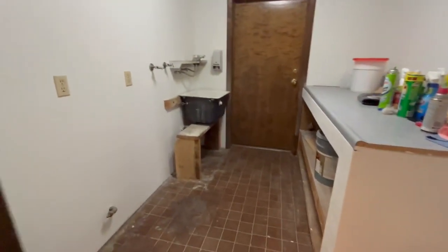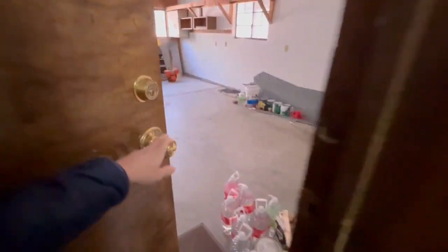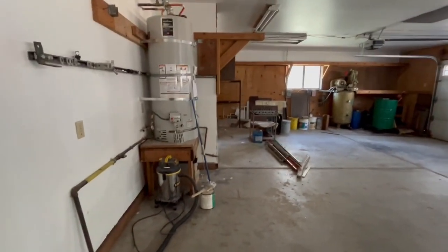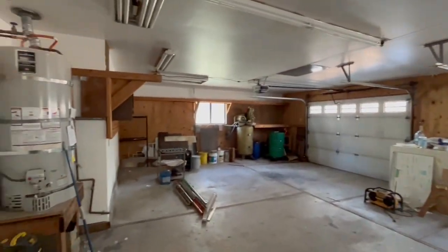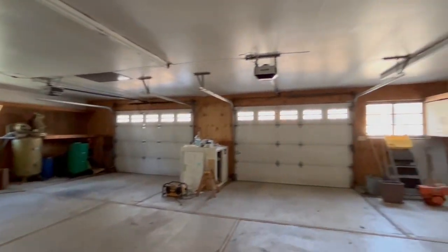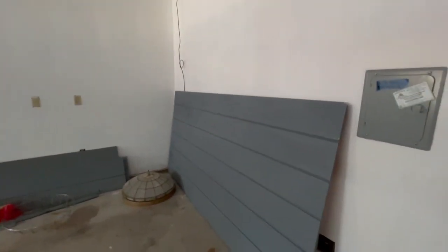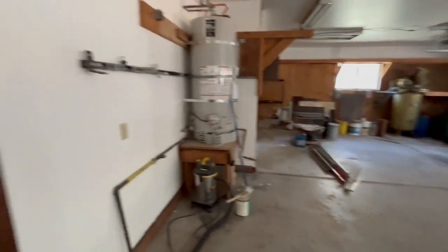Here we have the laundry room for the first floor. And then this is going to go into the garage. And so you could section off this garage and make it separate, if you wanted two people. Like you could put a little wall up there. Or just let the renters share a garage. Looks like a very large air compressor over there. But it is finished off. It does have electrical pretty much everywhere.